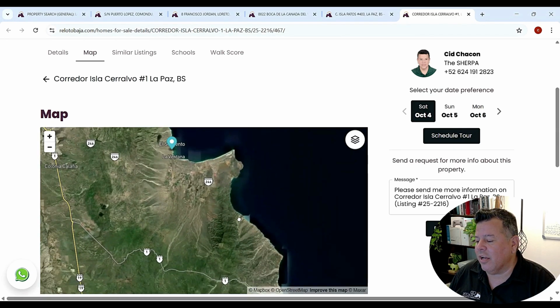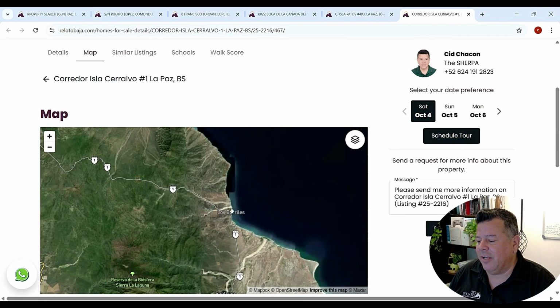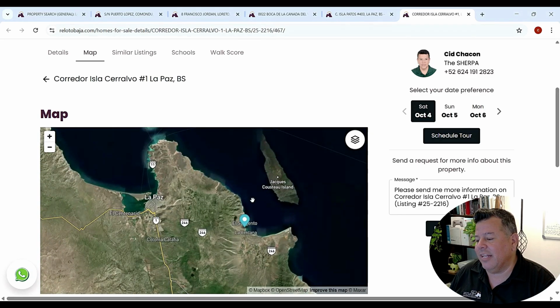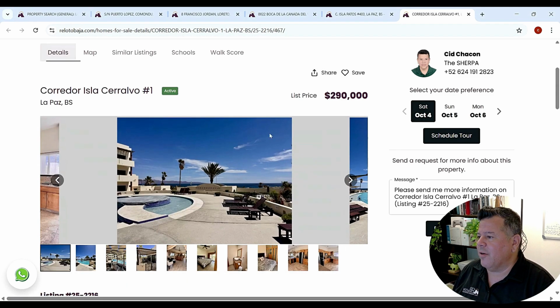Now, don't get me wrong. If you're into kite surfing and you live in or like the Los Barriles area a little bit better, you will still get those winds here. However, there's nothing like La Ventana El Sargento. It is considered the wind and kite surfing capital of the Baja South for a reason, right? So let's take a better look at this property here.